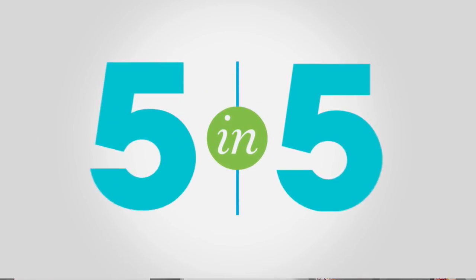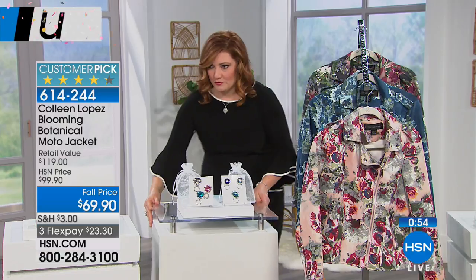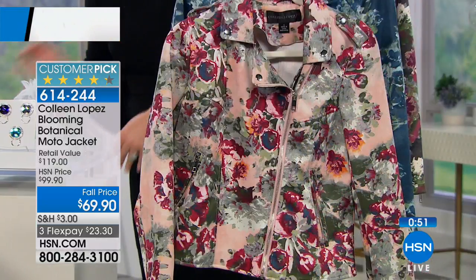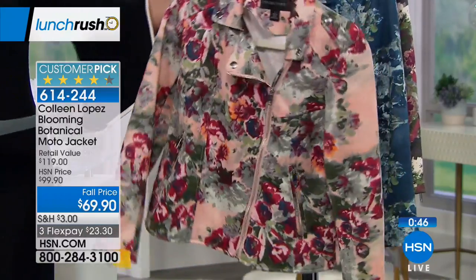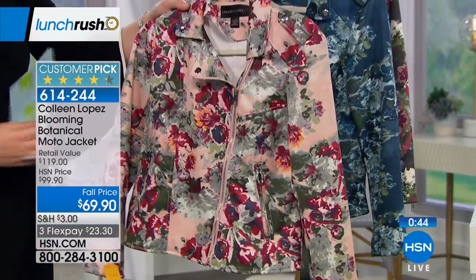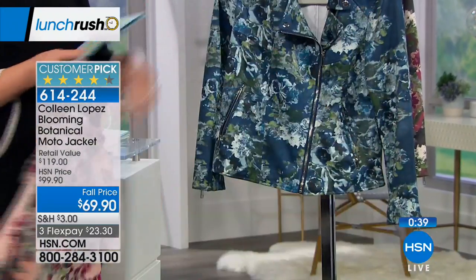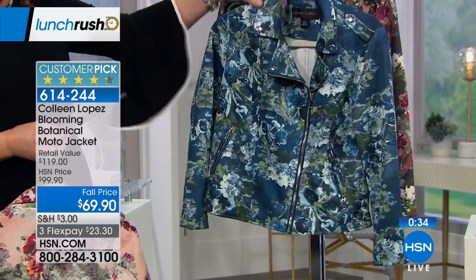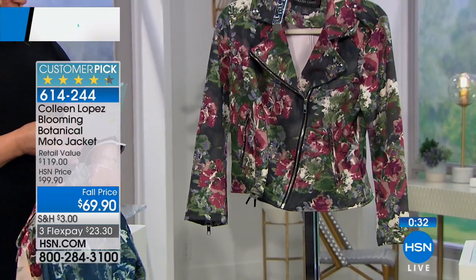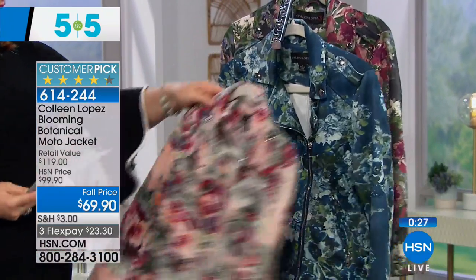Now, we're going to move into, from Colleen Lopez, our Blooming Botanical Motor Jacket. And guys, I'm just gonna see if I can move this. Don't mind me. All right, we have 3 choices. We have it in the blush. So the blush is available, beautiful floral design. This is done in a suede-like material. It's so soft and cozy. We have extra small through 3X, 23 inches in the length. Here is your blue. And then we have it in your black mauve. So black mauve, your blue, and your blush.